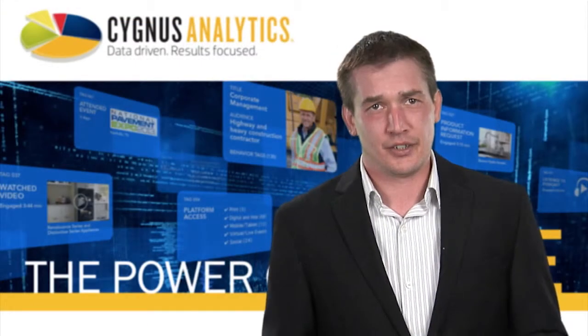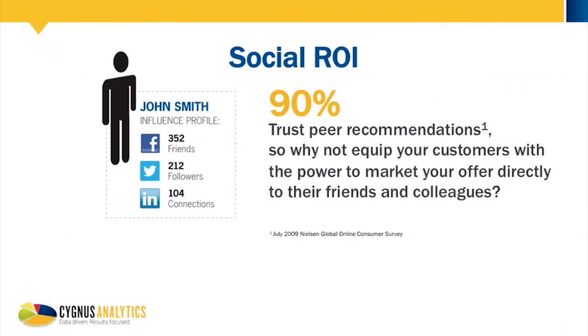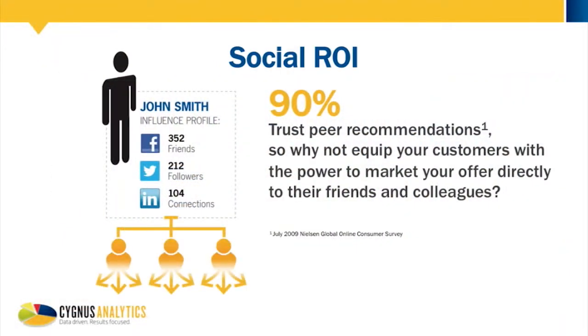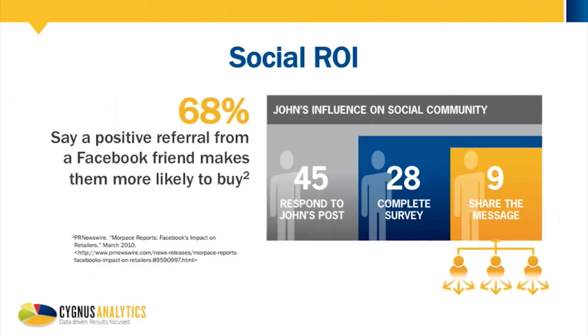The beauty of TRACKtion Lead's social media integration is that you can visualize social media's ROI. 90% of people trust peer recommendations, so incentivizing your customers to share with their colleagues becomes paramount. Furthermore, 68% say a positive Facebook referral makes them more likely to buy. And because a customer's referral activity is linked back to them, you can visualize the influence your customer has on their social community. In other words, you can identify John, in this example, as a strong advocate of your brand, and you can market to him accordingly.